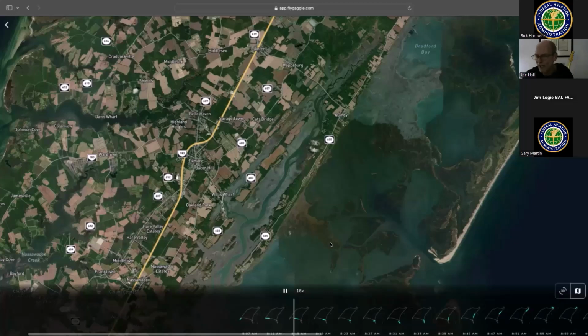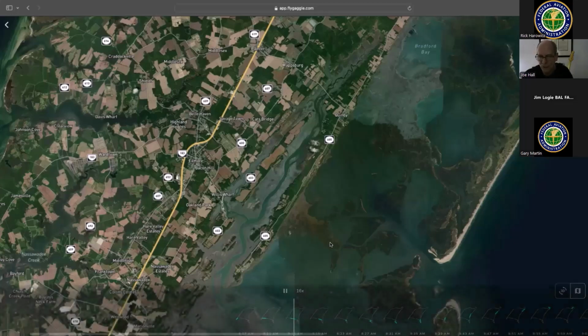Just the ability to share and the rich data is outstripping the other applications. I'm not sure why, it's probably just the web. But typically when you go into play mode, you actually see my takeoff and you see the flight track play out in real time.